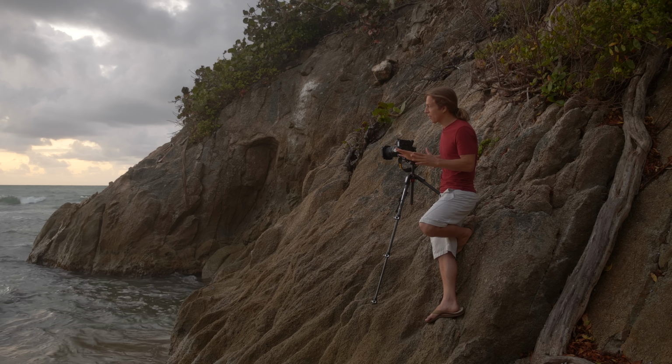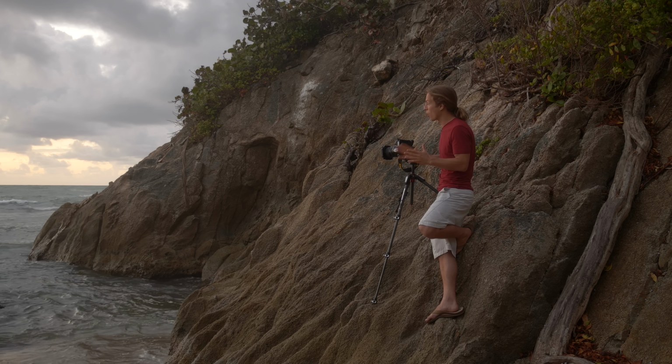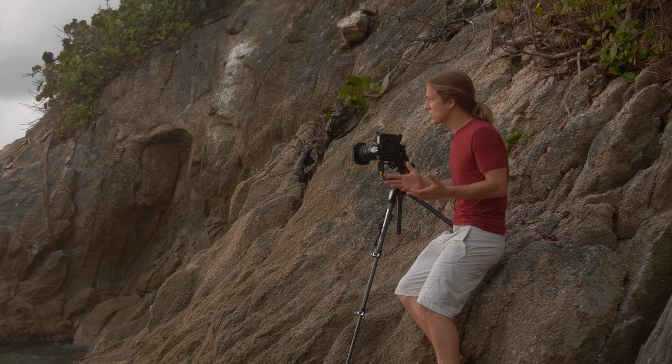And I need to soften out these waves in a nice, pleasing way. Now some of you might be wondering, why didn't I just blur out the water and get a nice wave effect when it was darker? Why bother waiting until I have to use my ND filters?